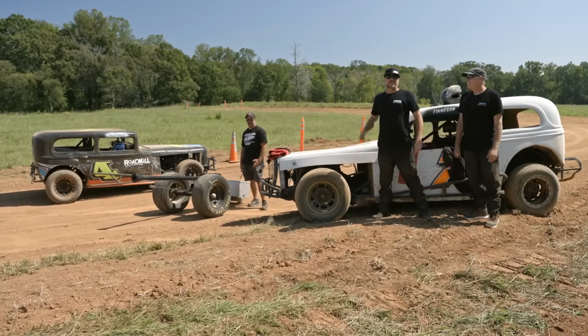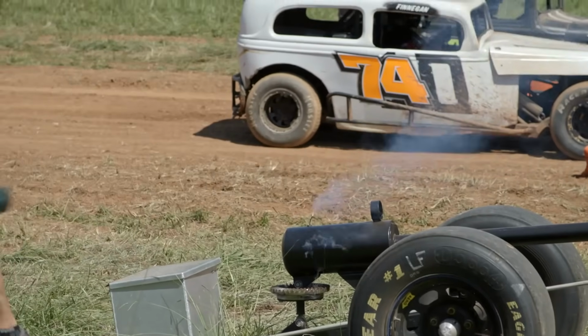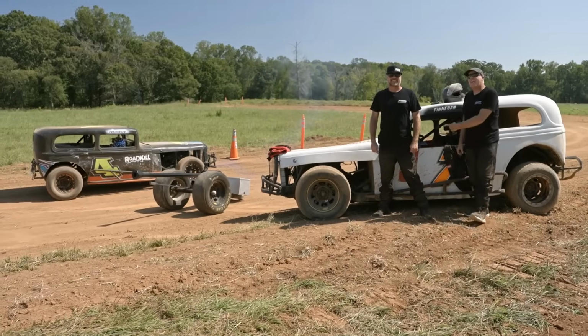This time on Roadkill, dirt cheap fun that you can do at home. We are building our own dirt track and running circle track cars on it.